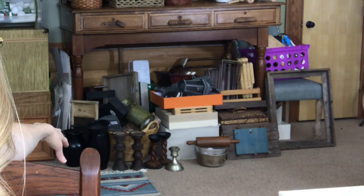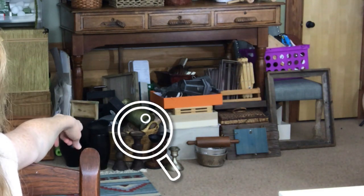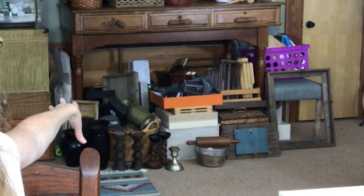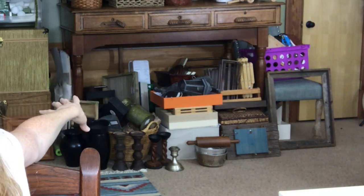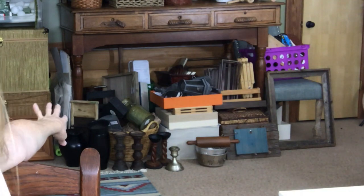And then I have a basket down there that has things that need to be painted, that I had ideas that I wanted to paint before I use those in projects. So that is down there. And I have those back there.